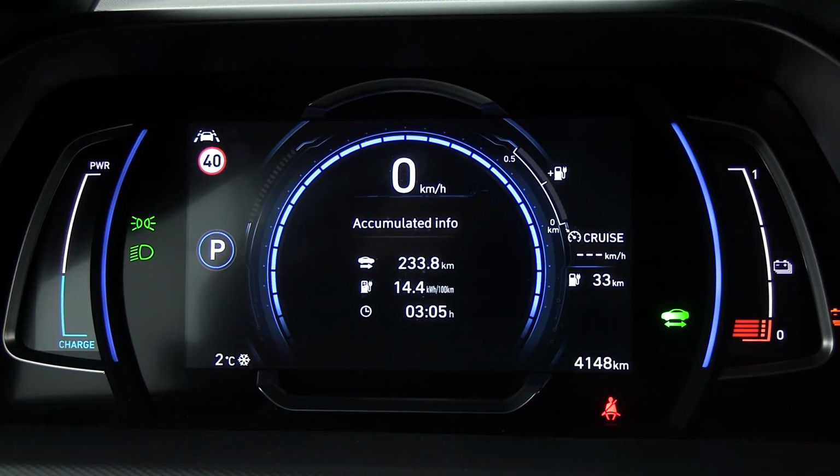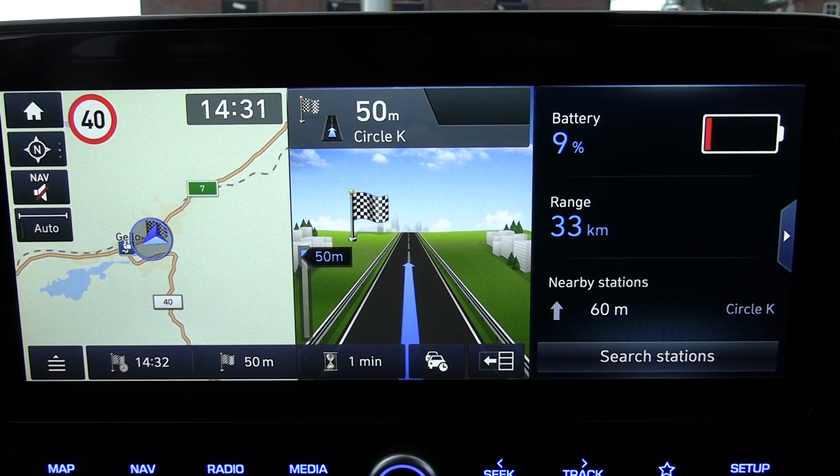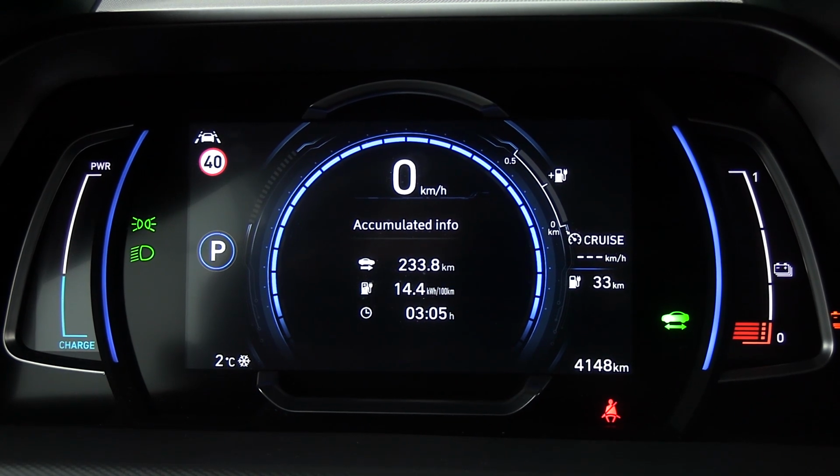Right, we're finally here at Geilo. Wow, it took over 3 hours, but we could make it here with 9% left, and the consumption was 144 watt hour per kilometer. That's pretty good, man. Keep in mind that we went 600 meters up, so we will probably get some really insane consumption on the way down again. But let's plug it in then.